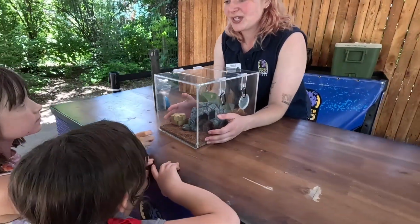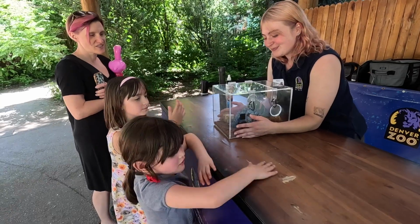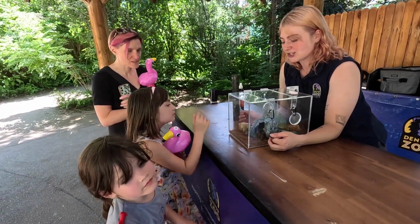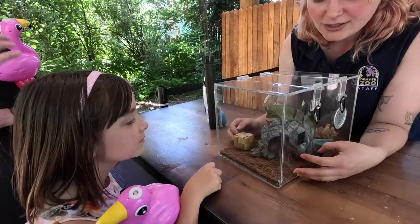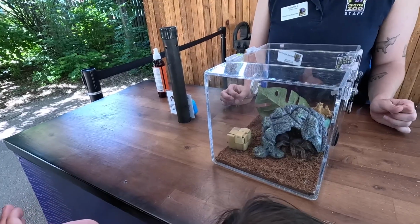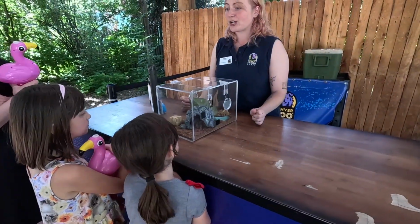Yeah, so this is Peter Parker. Ooh! Peter Parker. You didn't know Peter Parker? So she is a Chilean rose tarantula. And right now she's kind of in her cave. But do you guys notice all of those hairs that she's covered with? Yeah, so those are her very best defense against predators.